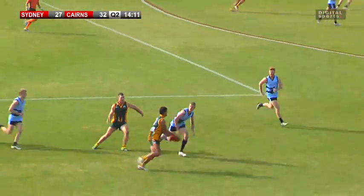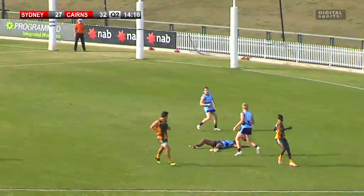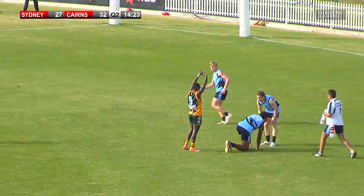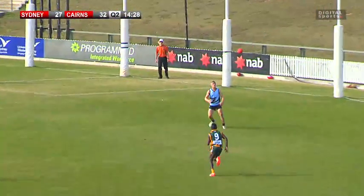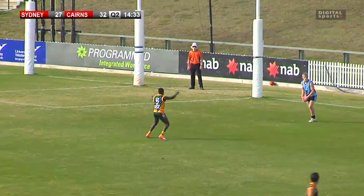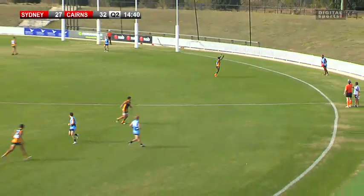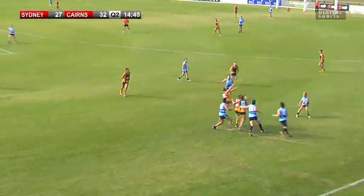Oh, it's good work by Cairns there. It was Elik, and in the end, Parika's gone back and taken a strong contested mark here, and in the process has come away a little bit worse for wear. Gets up. Nichols has to go back to Parika. Not a lot on offer down the side here, so just goes long down the line.